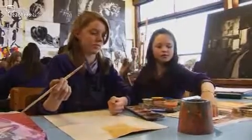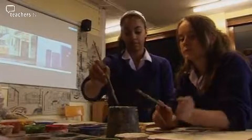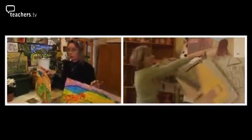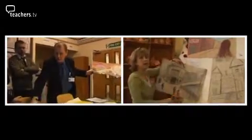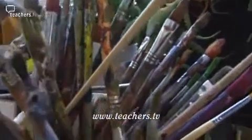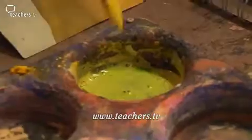But before that, most departments like to give their students a guide by applying levels to projects and individual pieces of work. This programme follows the art departments at two North London schools as they make decisions on which levels to award their students. Full details of how these levels are arrived at are available on this programme's resource page on the Teachers TV website.